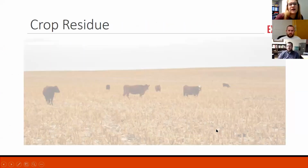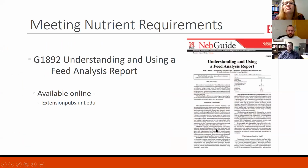The other thing that we normally hand out at these meetings is this NEB guide, Understanding and Using a Feed Analysis Report. It was written by Rick Rasby, and it's a little bit longer NEB guide. It goes through and explains all the different things that can be on an analysis report, from minerals to acid detergent fiber, and why that's important in a diet. However, as a nutritionist, my major focus for most of you is that crude protein and energy aspect. If you Google this online, the back page is really important because it explains specifically how those energy and proteins are formulated and utilized. If you get a chance to look these up, I would highly encourage it. They're great NEB guides, a great resource for you as producers.